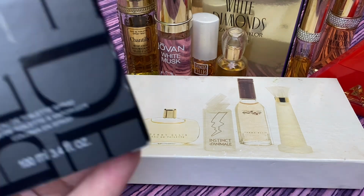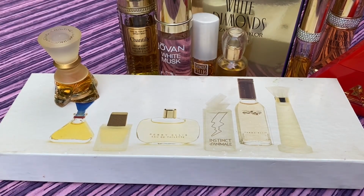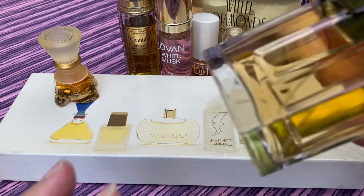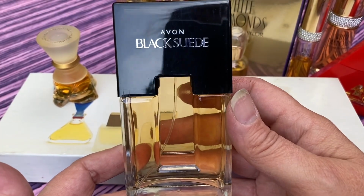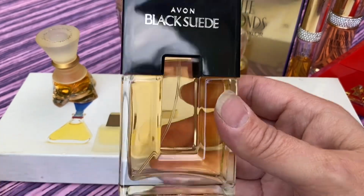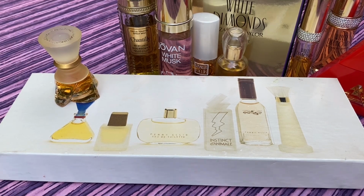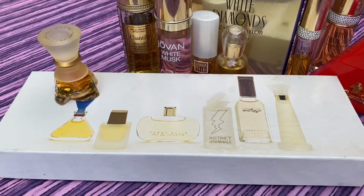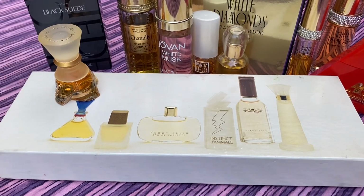And then there was a box of Avon Black Suede. This is a men's fragrance. I asked my son if he would spray some on, and he did. It's very kind of an old school, leathery, like Stetson type of fragrance. Let me know in the comments if you knew somebody who wore Black Suede. I don't know if it's still available.